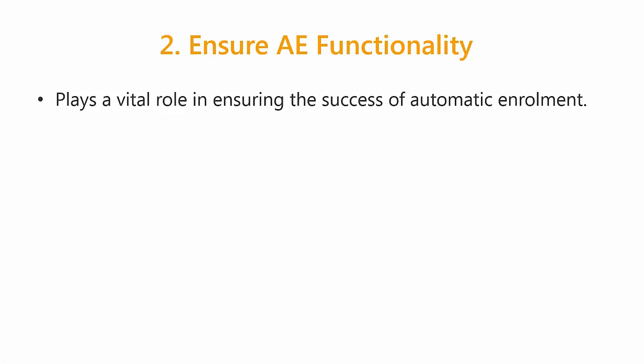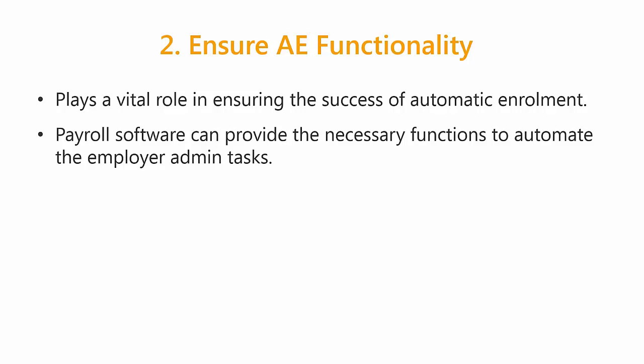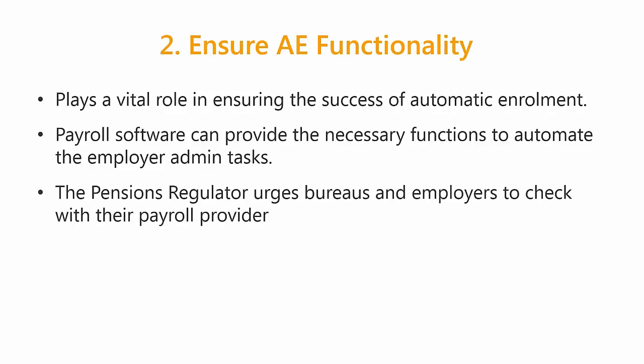Having payroll software with comprehensive auto enrolment functionality will play a vital role in ensuring the success of automatic enrolment. Without the appropriate systems, bureaus will need additional time and resources to cope with AE. Ensure that your chosen payroll software provider will provide all the necessary functions to automate the employer admin tasks. The regulator urges bureaus and employers to check with a payroll provider to ensure that it will correctly identify the duty you have for each employee and to see if the system will support the requirements of AE.